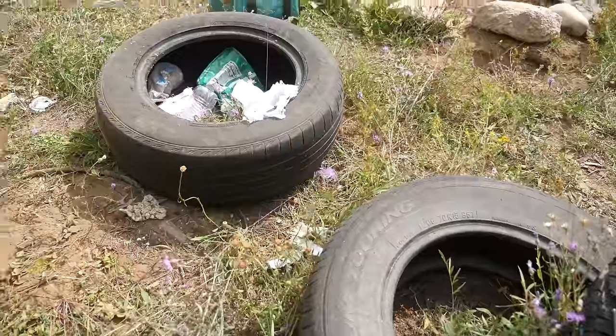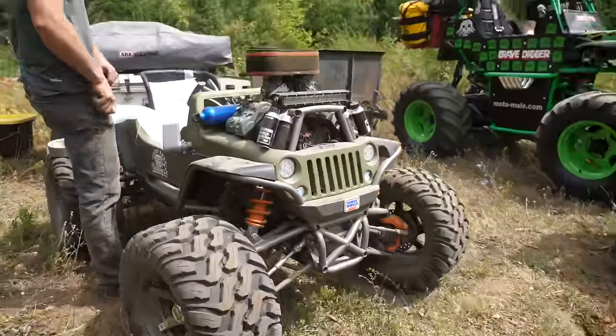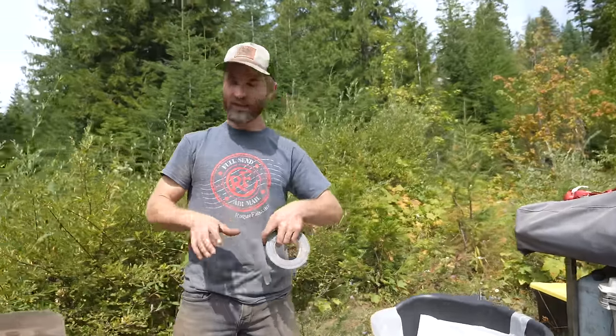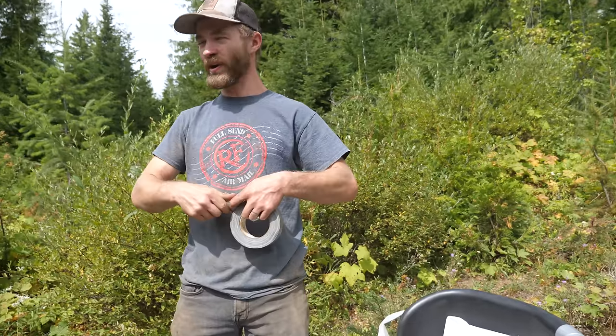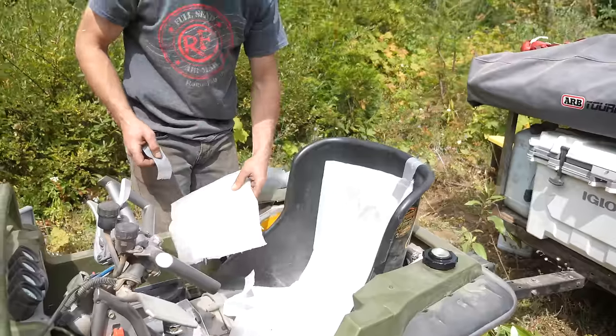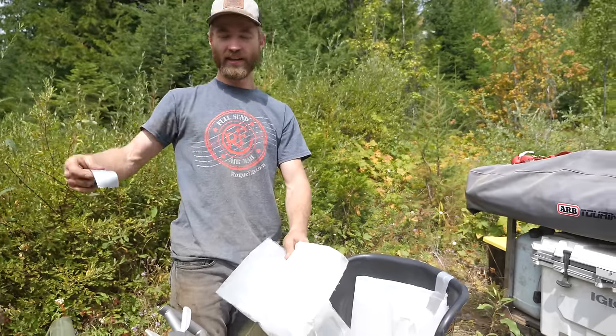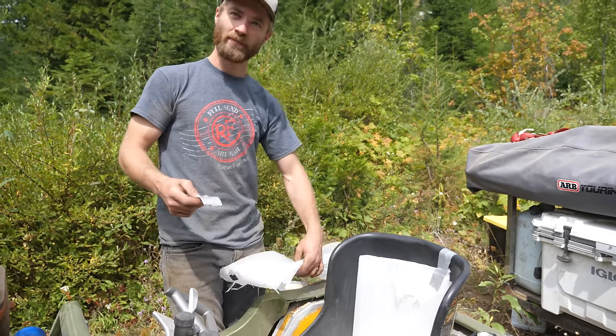So we got here, there's all kinds of trash we're gonna take with us when we leave, but apparently Ethan wants to bring some with him on the trip too. Well, Chris is very smart and brought some pads to put in his seat. There was all this foamy packing material in this pile of trash here, and Chris had some duct tape, so I'm making myself a seat cushion.